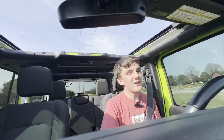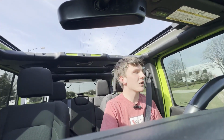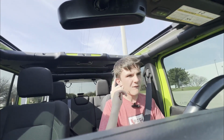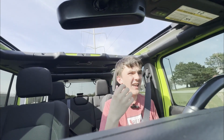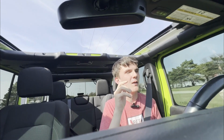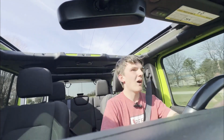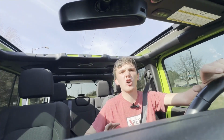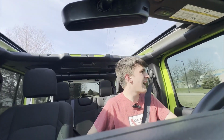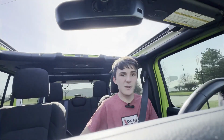Now, the caveat was, I said at the beginning, this was almost the perfect daily driver, and there are two things that I'm gonna knock it for. First being the gas mileage. It claims 18 to 22 on my window sticker, and I have maybe gotten 19 on the highway at one point. I have not gotten anywhere close to what it claims I should be able to get. I don't know why, but that is just not something that it has been able to do for me.